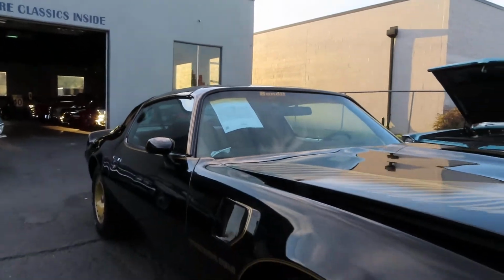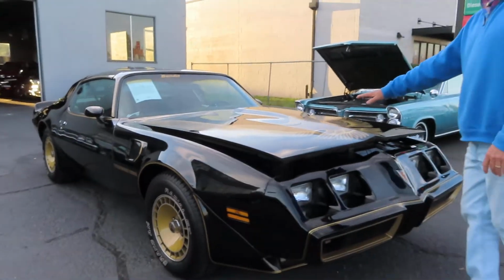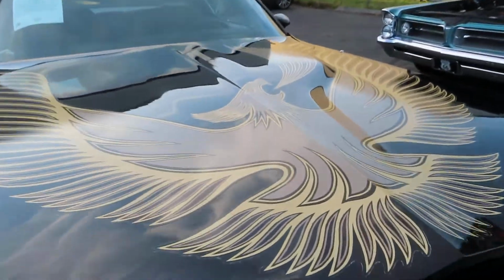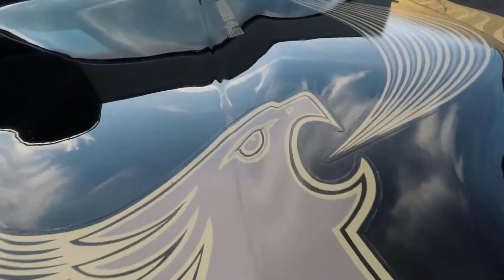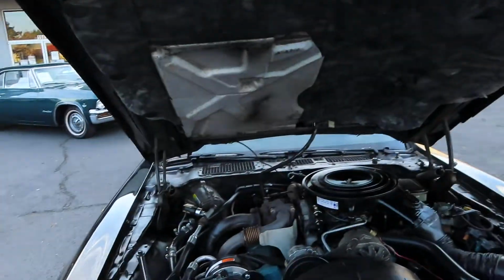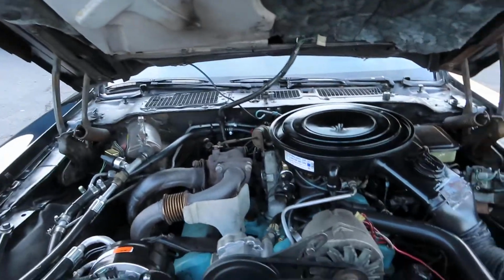The black paint is just over the top. Chuck, take a picture of the roof. Just very nice. Very nice. The best part. Here you go.